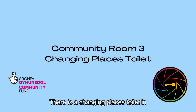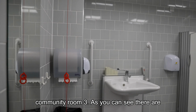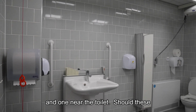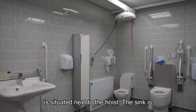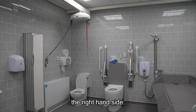There is a changing places toilet in community room 3. As you can see, there are two emergency pull cords, one near the sink and one near the toilet. Should these be accidentally activated, the reset button is situated next to the hoist. The sink is height adjustable using the remote control on the right hand side.